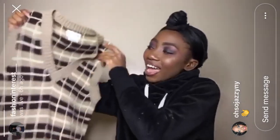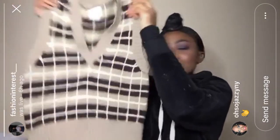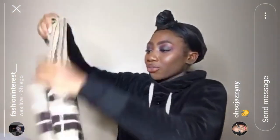This is just this little sweater. I think it's pretty cute for maybe a professor, or if you're going for a little schoolgirl look. This is a small, and it's 100% wool.